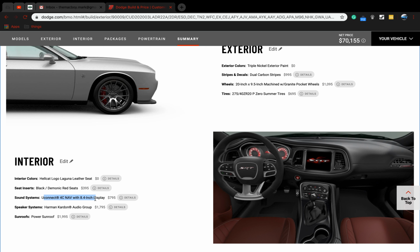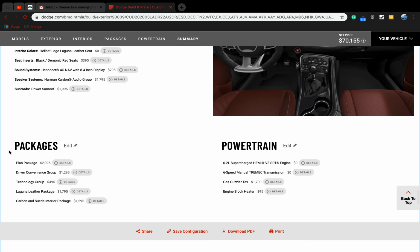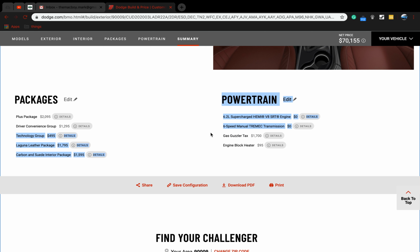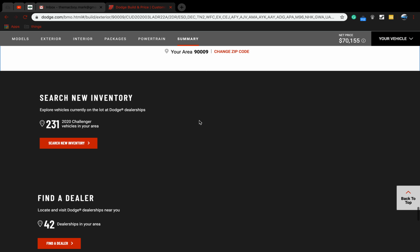Uconnect 4C nav with 8.4-inch display, Harman Kardon audio group, power sunroof, and we got the Plus package, driver convenience package, technology group, Laguna leather package, carbon and suede package. We got the powertrain: the 612 supercharged Hemi V8 SRT engine, 6-speed manual Tremec transmission, gas guzzler tax, and engine block heater.